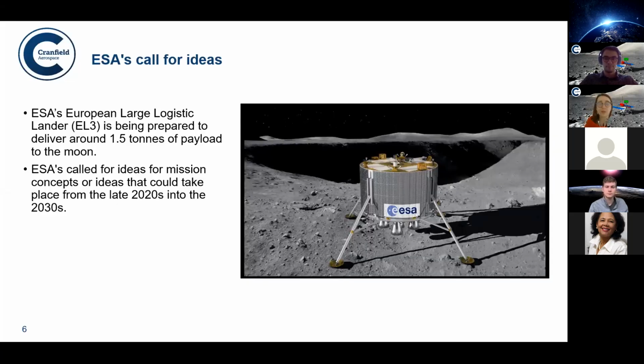So why are we doing our mission, really? It all started thanks to ESA's call for ideas. ESA often calls for ideas to answer a simple question. And in this case, it was, what would you do if you had the opportunity to put a payload on the moon, using ESA's European Large Logistic Lander, also called EL3?